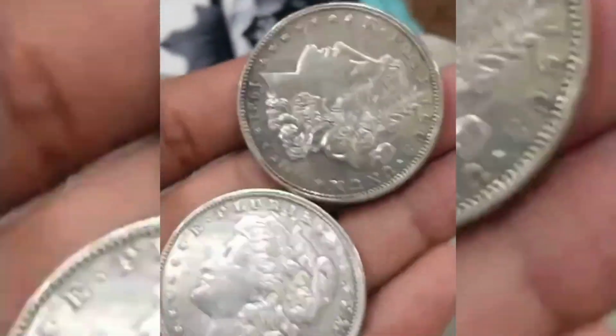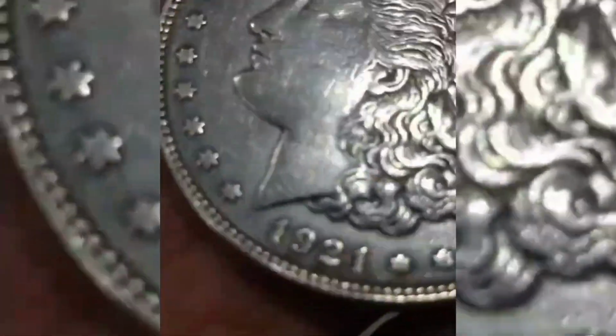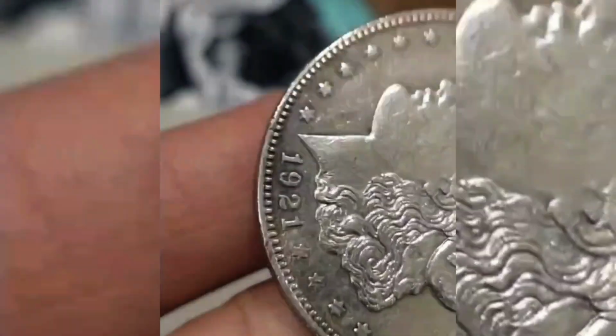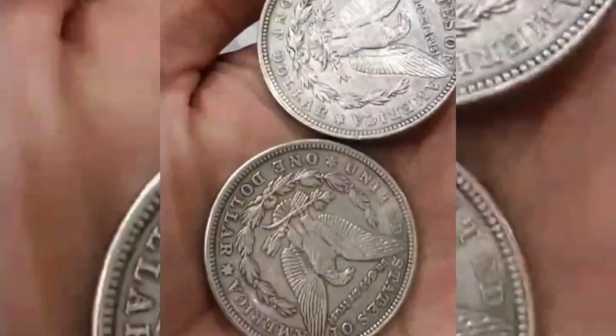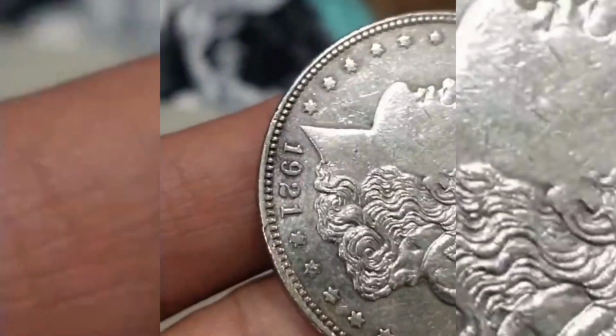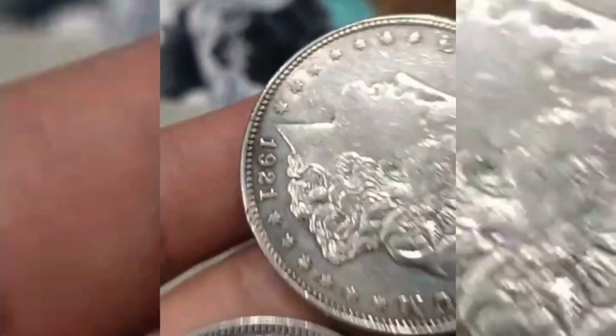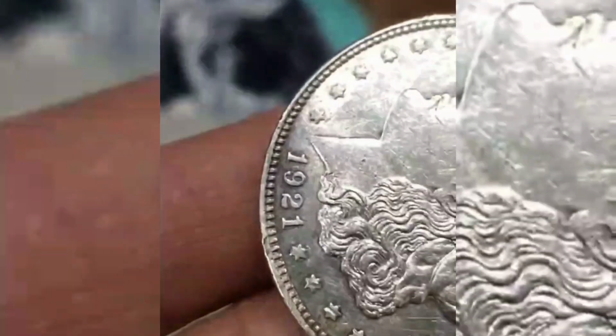So the next time you hold a silver dollar from 1921, take a long, careful look, check the strike, inspect the edge, examine the mint mark, and pay close attention to any oddities, because as this legendary coin has shown, a single mistake made over a century ago could now be worth more than most houses, sports cars, or even small businesses.